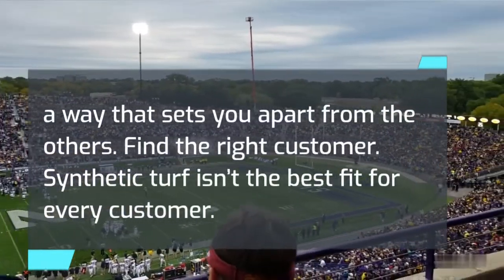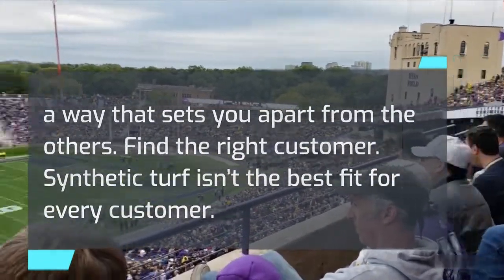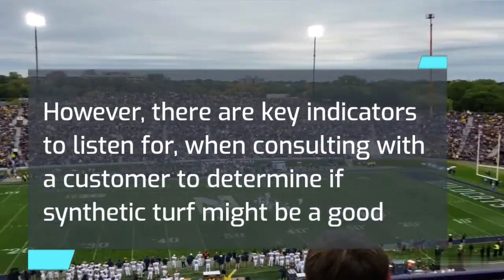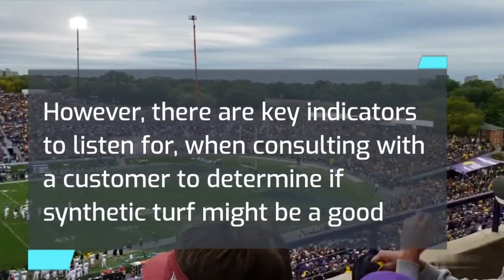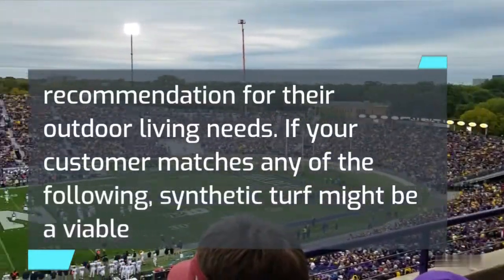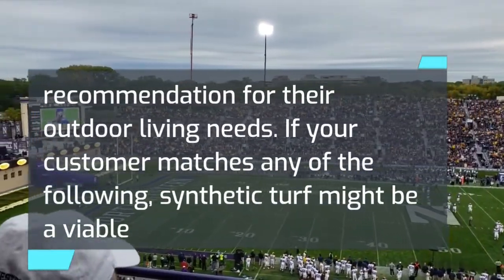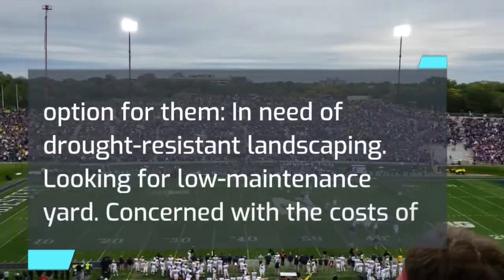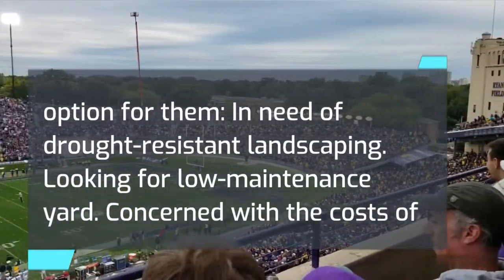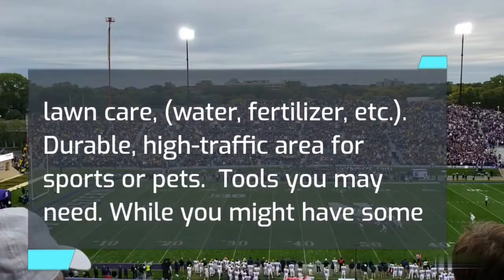Find the right customer. Synthetic turf isn't the best fit for every customer. However, there are key indicators to listen for when consulting with a customer to determine if synthetic turf might be a good recommendation for their outdoor living needs. If your customer matches any of the following, synthetic turf might be a viable option for them: in need of drought-resistant landscaping, looking for a low-maintenance yard, concerned with the costs of lawn care, water, fertilizer, etc., or a durable, high-traffic area for sports or pets.